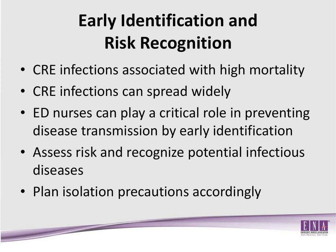So what do we know about CRE? CRE infections are associated with high mortality rates and have the potential to spread widely. The rapid spread of CRE has made these organisms a particularly important target for prevention. So detection and protection is really key. One of the most vital steps in preventing further transmissions in the ED is rapidly identifying those who are infected or who may be at risk, and placing those patients on the necessary transmission-based precautions as appropriate.